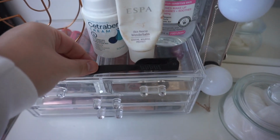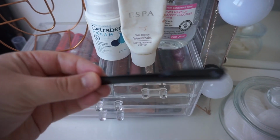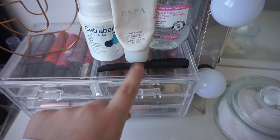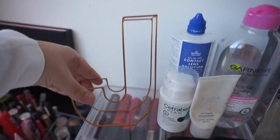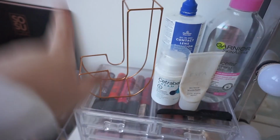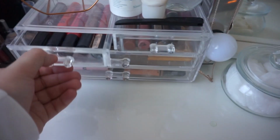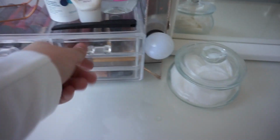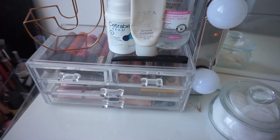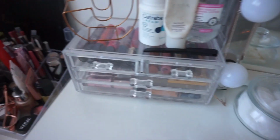And this is just my little, you've probably seen me do a video about this. This is just a Hollywood browser and I love that. I think this was also from The Range, just a little jar. I don't really like it, but it's staying for now. And then obviously in here I just have makeup, so like lipsticks and concealers and things. But I won't actually show you what's inside because I'm going to do another video on that to show you a bit more in depth what's in there.